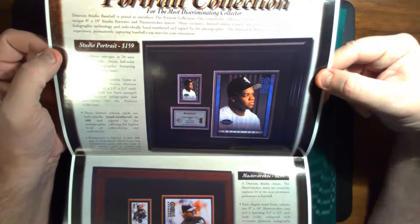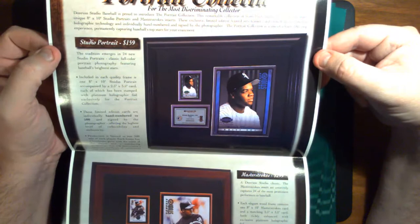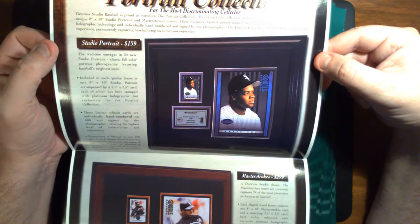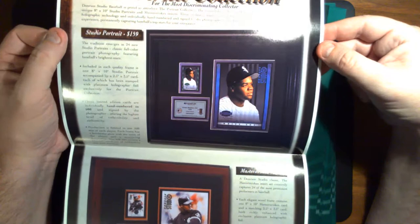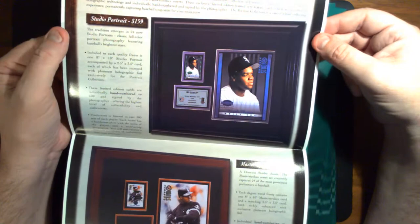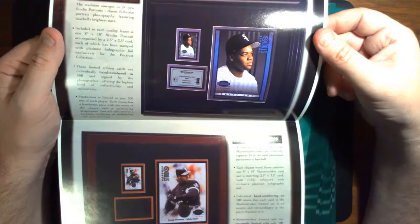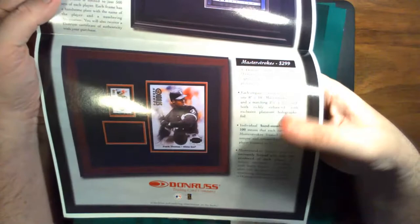A studio portrait, $159. Included in each high-quality frame is an 8x10 studio portrait accompanied by the trading card, which has been stamped with platinum holographic foil exclusively for the portrait collection. These limited edition cards are individually hand numbered to 500 and signed by the photographer, offering the highest level of collectability and authenticity. Production is limited to just 500 sets of each player. Or you could get the Masterstrokes version, which was $299, and those are numbered to 100.